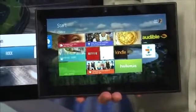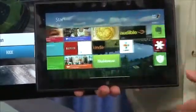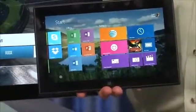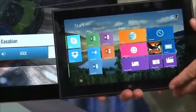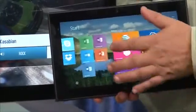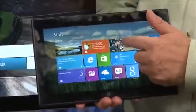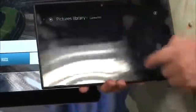11 hours battery life. It is snappy. In fact, it is benchmark-wise about 50% faster than the competing Surface 2. There's quad-core Snapdragon 800s in here, which is a very fast processor. Now remember, this is RT, so it will not run older Windows software. It will only run the tiled Metro software that you're used to. I also like a very nice 1080p screen.